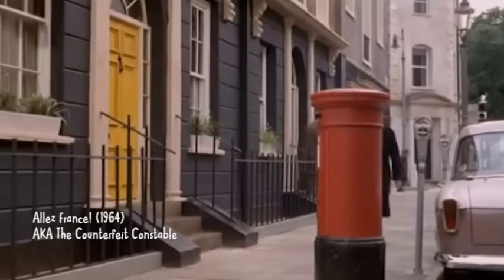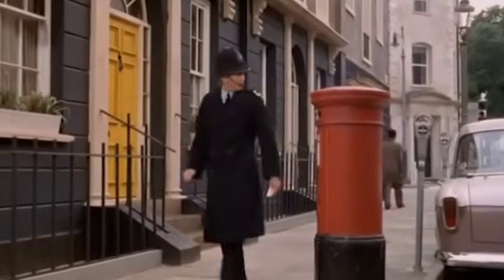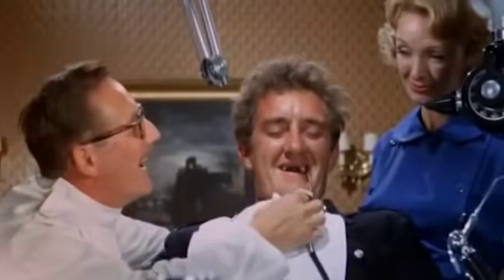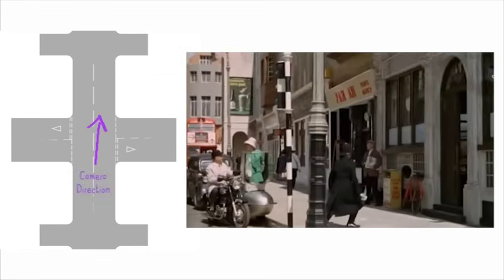The set was built at least 2 years earlier, possibly for the French film Allez France, which was renamed here as The Counterfeit Constable. The film featured many British actors, including Bernard Cribbins. The set was built around a crossroads, with additional junctions at the north and south ends. Here we'll take a 360-degree tour of the street's landmarks, as seen when they were newly built in Allez France. And the arrow on the left will show the camera direction.